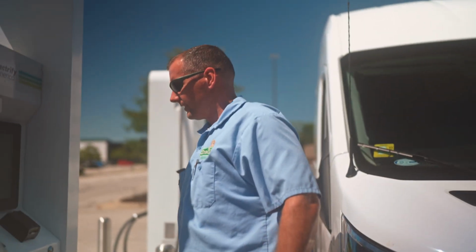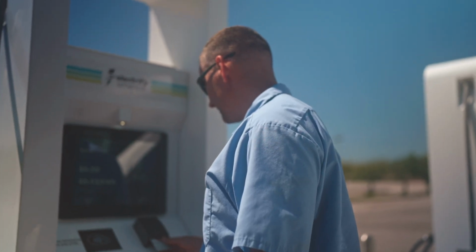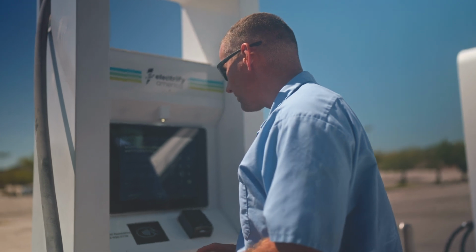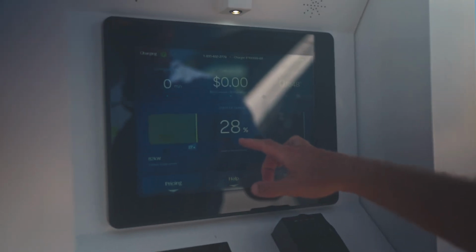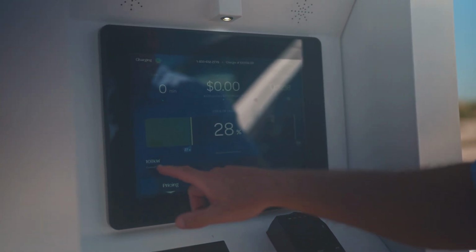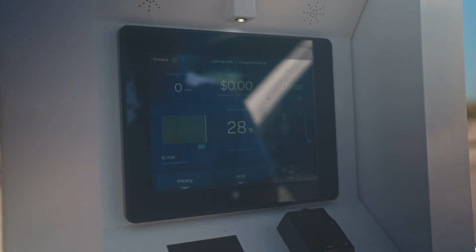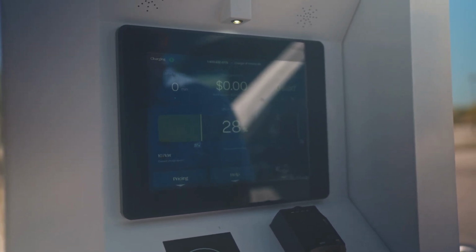Connecting to vehicle, it says. It's beeping at me. Receive session updates by text. Sure, we'll do that. Charge, we were at 28%. We are currently charging at 107 kilowatts right now. We're on a charger that's rated for up to 350 kilowatts.